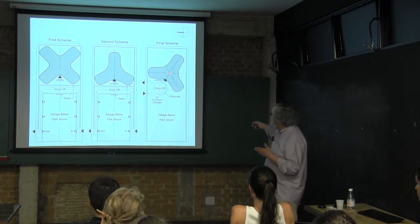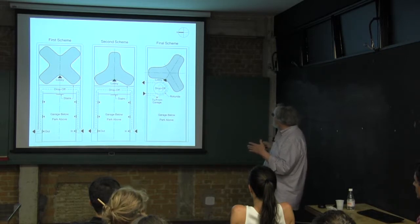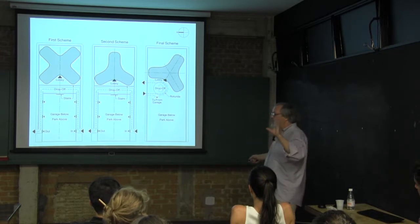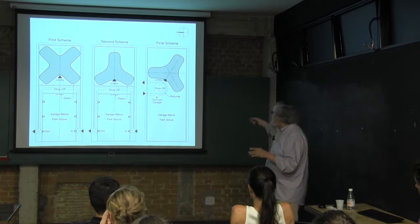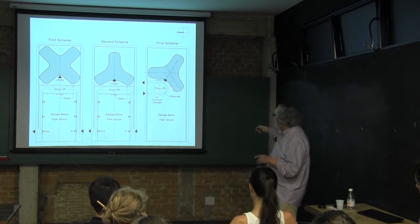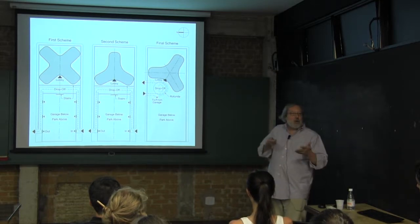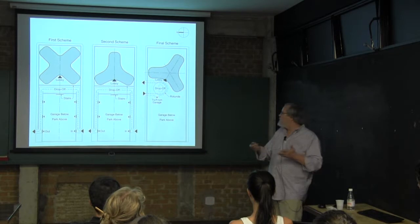They rotated the building, let's see, that's 60 degrees? No, you help me, right? 60 degrees. They rotated the building 60 degrees so that the relationship of this elevation to the park was more informal, less structured, less hierarchical.